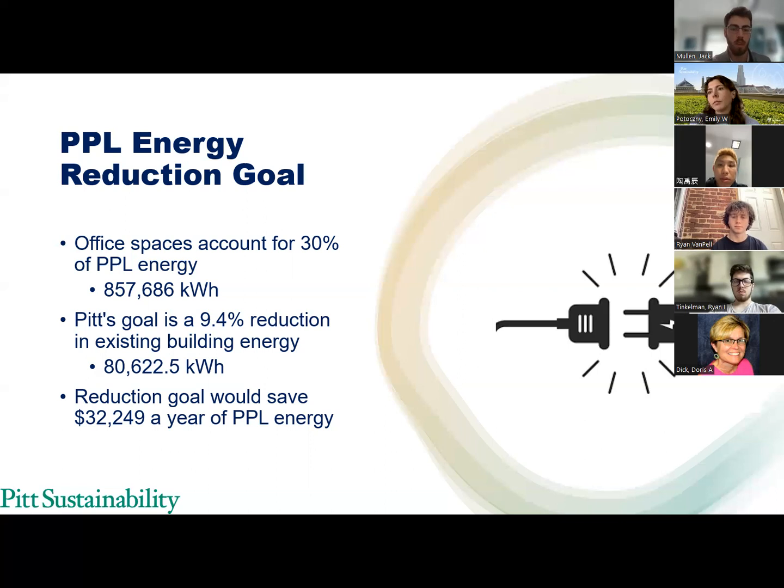We have a number of 857,668 kilowatt hours a year based on the 2022 purchased electricity data. And then if we reduce that by 9.4%, that would be a reduction of 80,622.5 kilowatt hours less each year. And that translates to an energy cost savings of $32,249 a year based on the 2022 data.